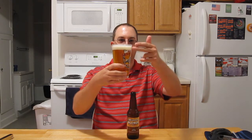I got a pretty aggressive pour there, and it's like a 1.5, 2 finger head, and it's fizzling away already, kind of like a lager. It kind of looks like a lager, more of a high quality lager, because it's a very dark amber color, bordering on orange, pretty effervescent, and I can just tell the head's fizzling away just by looking at it. It's off-white, soapy.